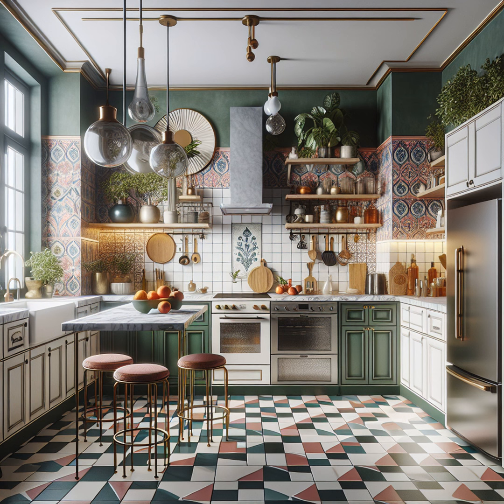Install statement lighting. The designer recommends hanging a large light fixture in your kitchen. This will look far more impactful and decorative than a standard flush mount. The grander scale will make your kitchen look expensive.